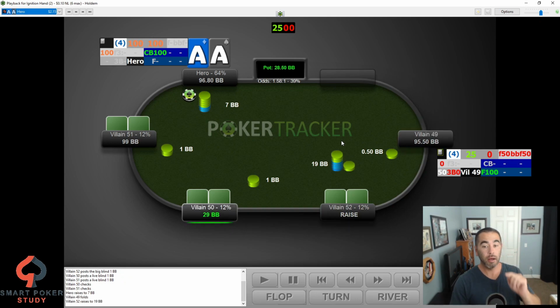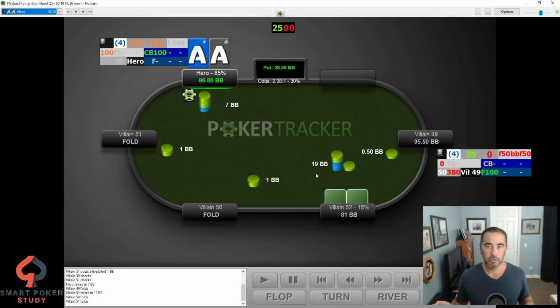Fold. A brand new player to the table raises to 19 big blinds. Loving this right here, right? I have a few options. I can fold. No way I'm folding pocket aces, right?